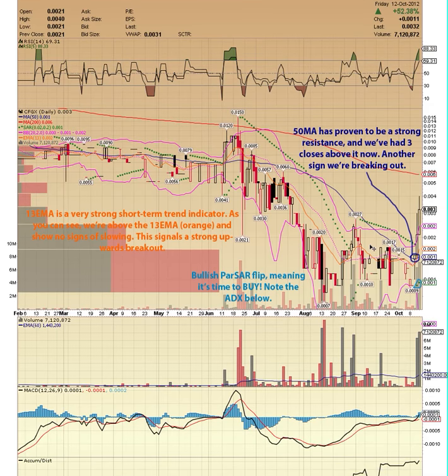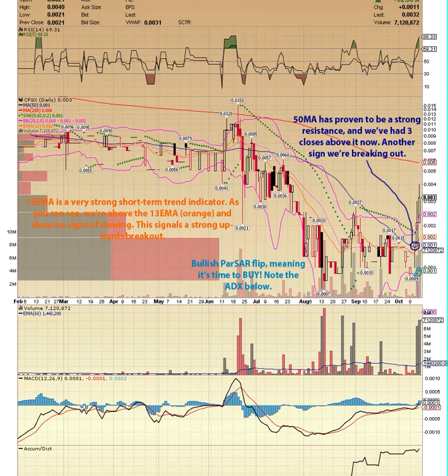But the next thing I want to point out is the volume. You'll notice that on the green days, we had pretty high volume here. I mean, these are some almost record volume days. And on the red days back here, we saw pretty small volume. This is a good sign that the stock is being accumulated, and there's definitely more money flowing into the stock than there is flowing out.